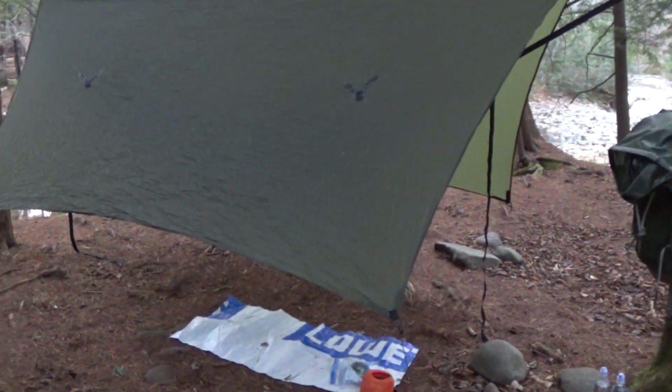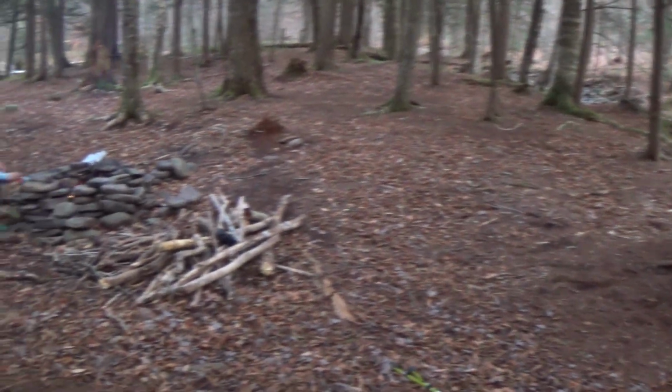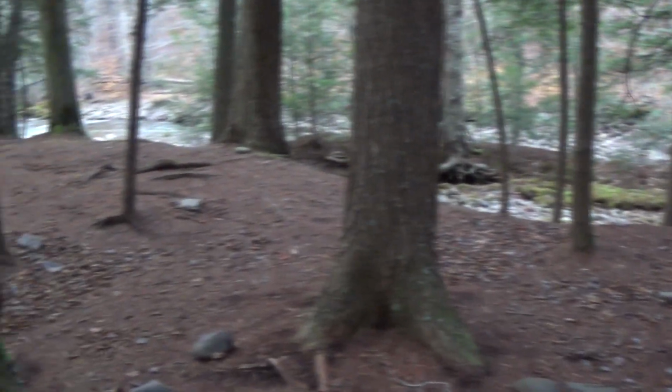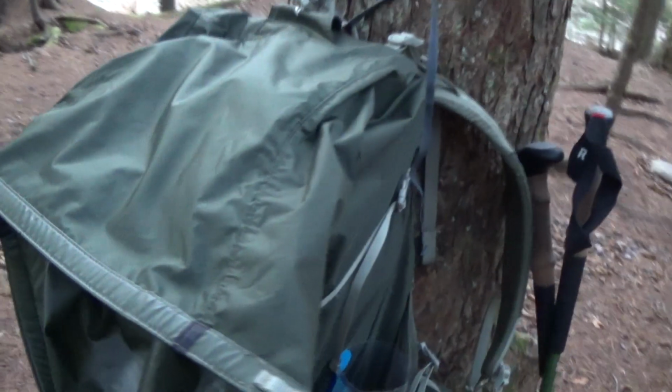Alright everybody, got camp all set up here, as you can see. Do a full 360. Got a bunch of firewood, got the fire going. And we are set for the night. Now let me just go over my gear a little bit here. Of course, obviously, I'm sporting my Granite Gear Crown 2 V60.